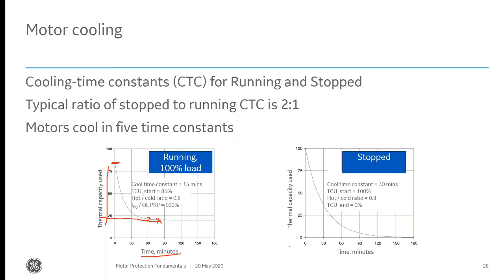Likewise, here's a stopped motor over here. Again, time in minutes here, thermal capacity used here. This particular motor looks like it reached 100% thermal capacity used and tripped. After it tripped, the motor had to cool to some value. It takes 5 times the cooling time constant, and the cooling time constant stopped is 30 minutes. So that should be 5 times 30, that should be 150 minutes to reach a steady state, which is what it takes.